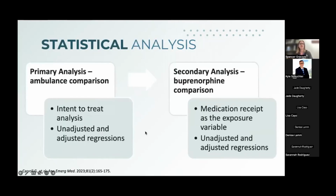In terms of statistical analysis, for the primary analysis, we just looked at the ambulance comparison. What I mean by that is whether they were buprenorphine equipped versus not, and they looked at an intent to treat analysis. So if you were a buprenorphine ambulance, they treated it as if those patients were anticipated to get buprenorphine, versus the secondary analysis being your buprenorphine comparison, whether those patients received buprenorphine or not.